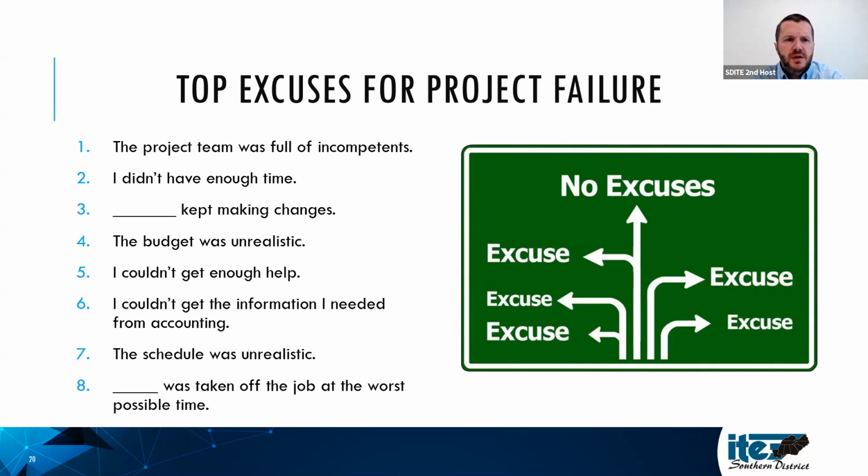Number six, I couldn't get enough information I needed from accounting. Haven't heard that one luckily too much, but I'll always say if you can't get enough information from your accounting, then maybe you need to try a different source or escalate the issue more to management.